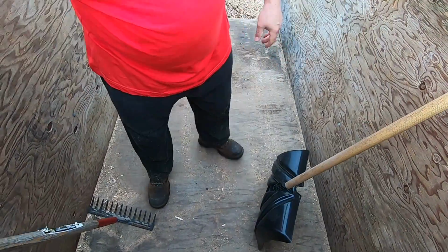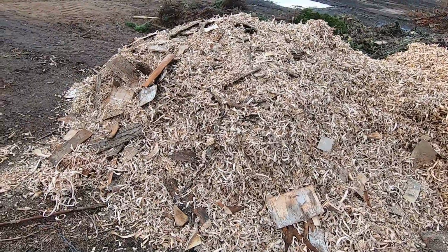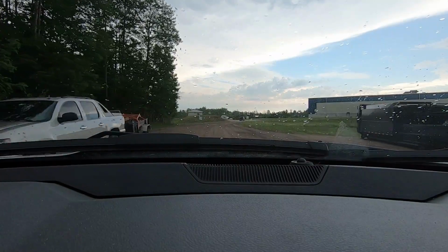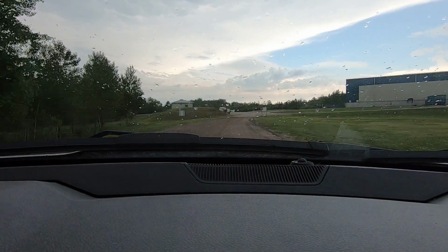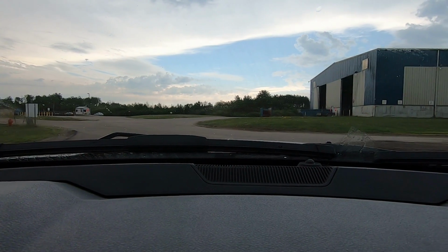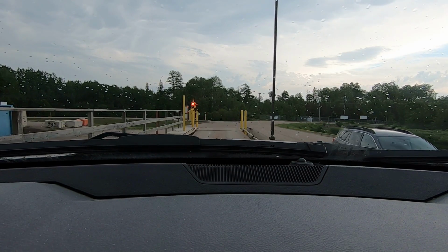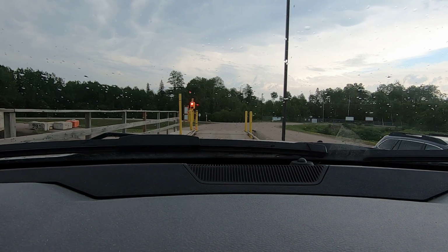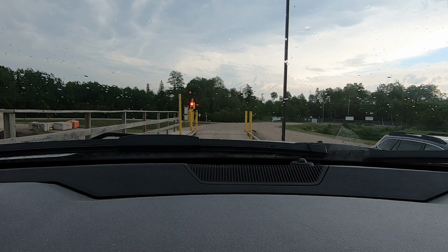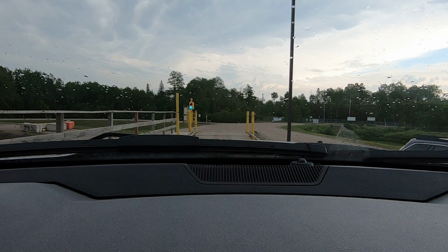Here we go. Pull that ahead and close it up. There you go. Beautiful compost. Oh well. Alright, well let's go see what this is going to cost me. At least we beat the rain. That would have sucked. So that's $40.85, and I weighed 340 kilos. Last time I was here, I guess I was heavier. Cost me 50 bucks.